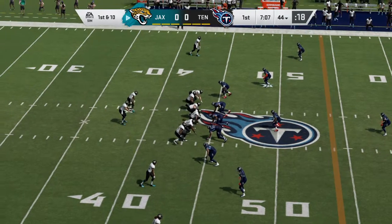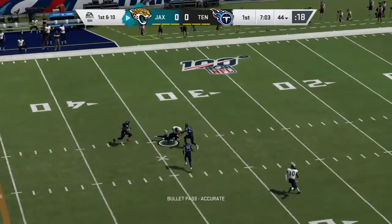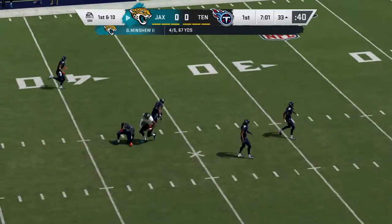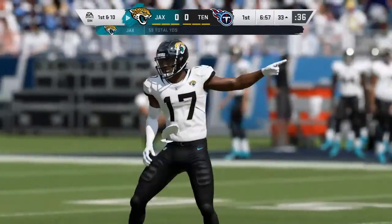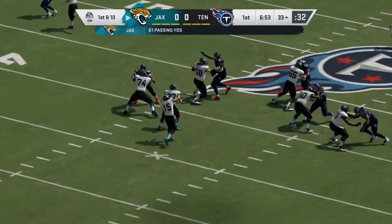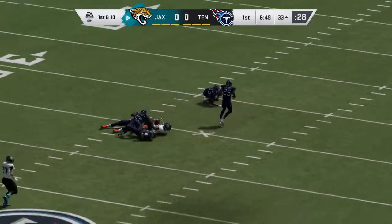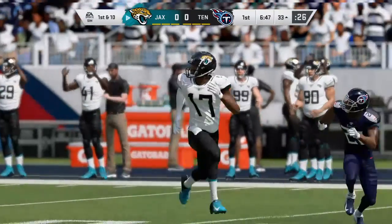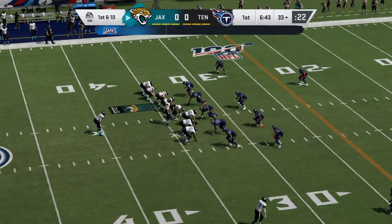Now it'll be interesting to see where the patience is on both sides. Each head coach, can you hang in there and not try and force something that could put your team in some jeopardy? Now he's going to get this all the way down inside the 35. 23 yards, the final tally. Here we go. So they'll come up 1st and 10 now from the 33.